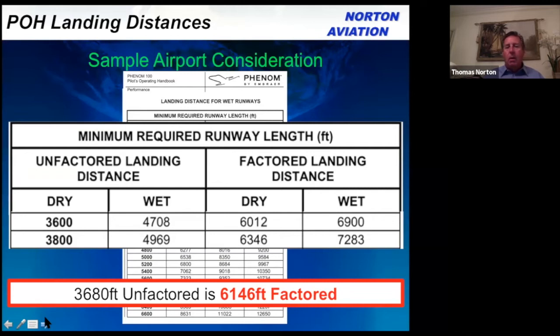And then God forbid that a rain shower came about 30 minutes before you touched down, and now you've got to deal with the wet distance, and the unfactored wet, i.e. test pilot wet, is right at the limit, right at 5,000, and the factored is well beyond it. This would not be an airport definitely for a wet runway landing.